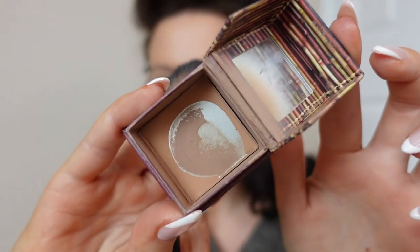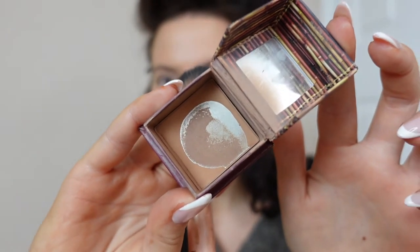So I've gone back to my old and very, very trusty Benefit Hoola bronzer. This is so loved, which is why I've moved on to the NARS one, but we can go back to this one for now. So if you're looking for a new bronzer, couldn't recommend that NARS one enough. I do obviously absolutely love this Hoola one though.